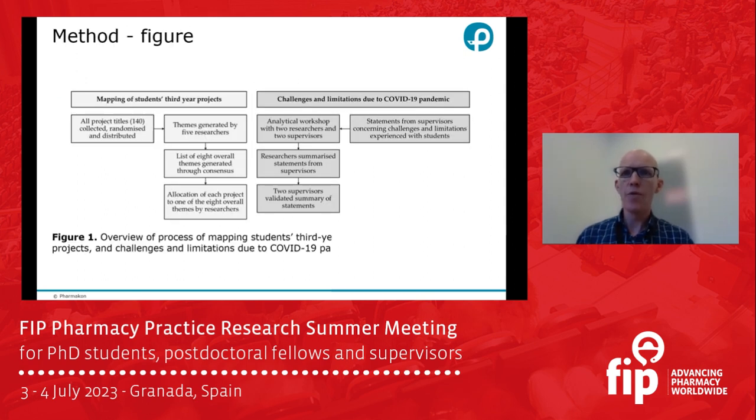Here you get an overview of the methods for mapping of students' third-year projects. Titles were extracted from their reports and distributed to 5 researchers. A list of themes was generated through consensus decision-making by all 5 researchers and presented and discussed with 2 project supervisors. Lastly, all projects were allocated to one of the final themes.